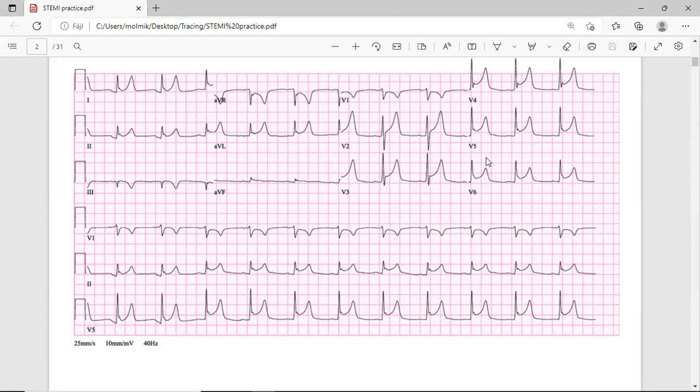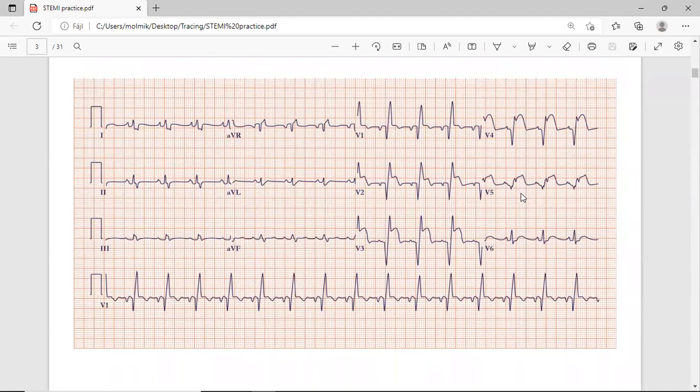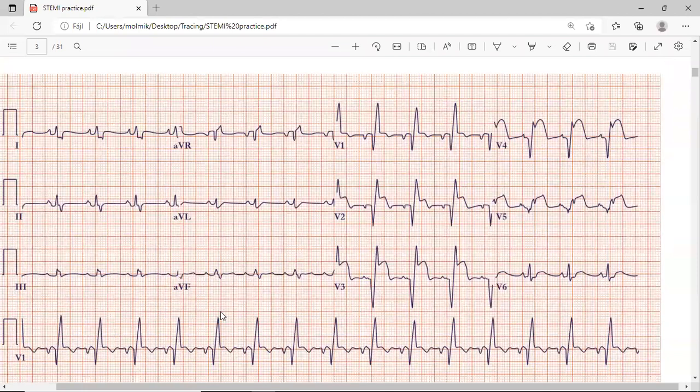All right, now 103. Who has 103? Yes, I do. Okay, do you want my cursor or you can say it? Oh, that's fine, I can say it. Okay, good.